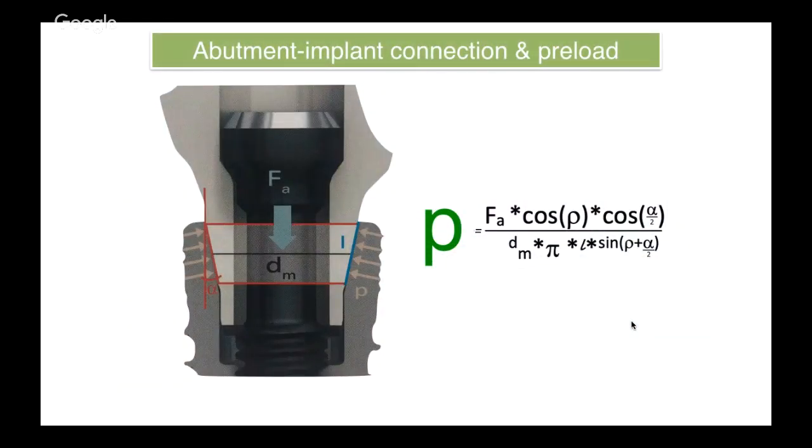This equation actually tells us everything. The letter P stands for compression force. If you increase the length in the conical connection, P increases. If you decrease the angle, again, P increases. But what interests us as dentists is F. The F that connects these two screws together.